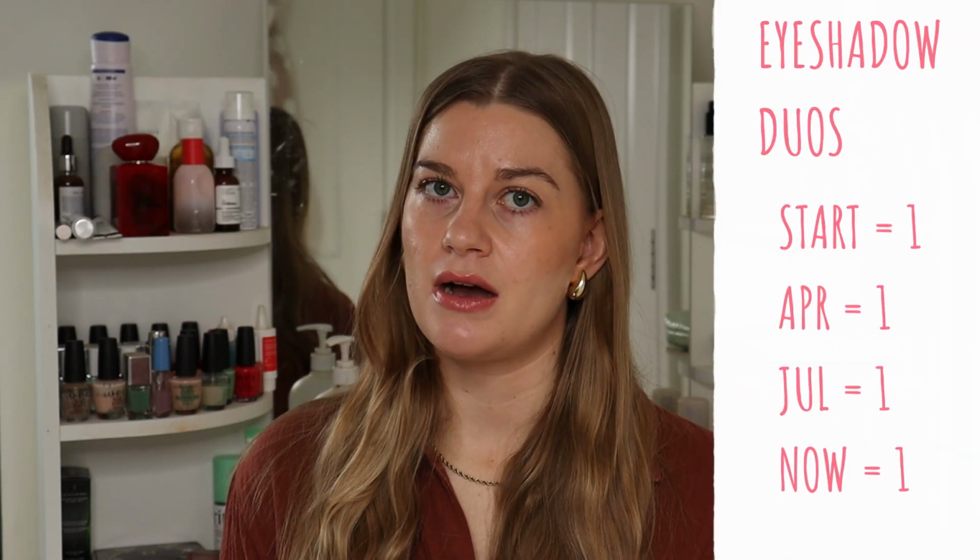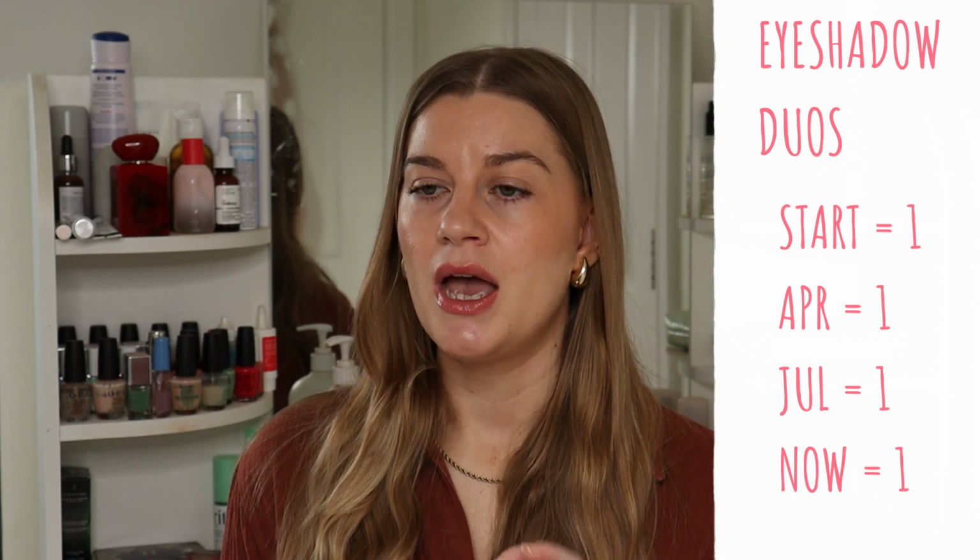Eyeshadow duos have stayed the same. I've had one throughout the entire year. It's my NARS Isolde duo. I'm now only using the left hand side shade, the brighter, lighter, warmer gold. The right hand shade is too dark for me. I haven't decided if I'm going to declutter this one. I will be doing another declutter by the end of the year, so that will be reflected in my end of year makeup inventory check-in video. So I think I need to play with this duo a little bit more, see whether I'm going to use it enough to warrant keeping it. Fantastic little duo though, gorgeous shades, buttery, really easy to use.